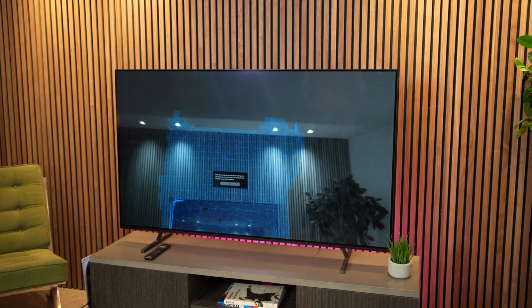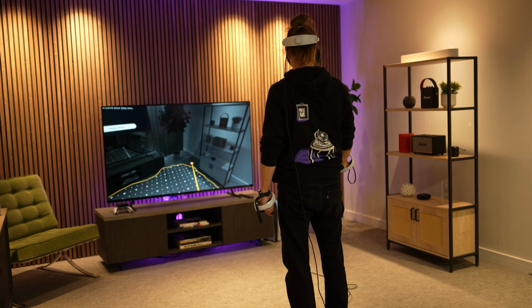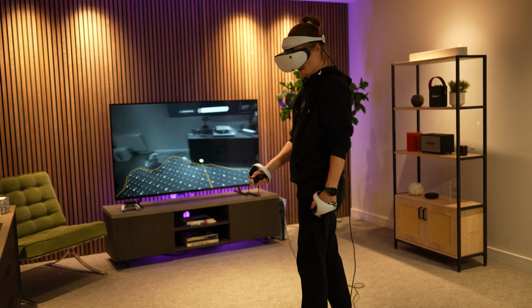Your 4 tracking cameras will scan the exact geometry of the room and everything in it, and then you can alter the space to perfectly suit you. Once that's all done, you're up and running. Simple as that. I know for a fact if you're new to VR, then this is going to feel a little bit alien at first, but take it from me, this is as simple as it gets.